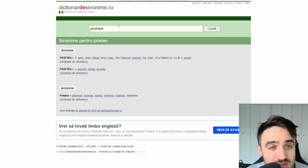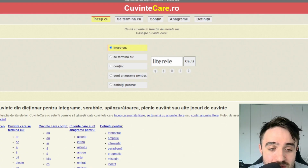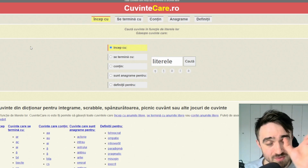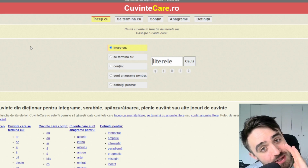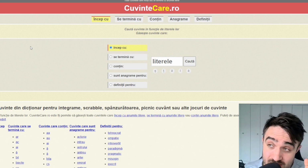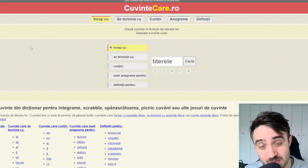I mean, lexicon in English, if I'm not mistaken, it actually means vocabulary, but the lexic of, or familia lexicală of a word means, if you go to Cuvinte Care, a site we have covered already, you can build this word family, starting from a given word and then seeing what words can end with that and what words can begin with that, in the sense that some might get prefixes and some of them might get suffixes.